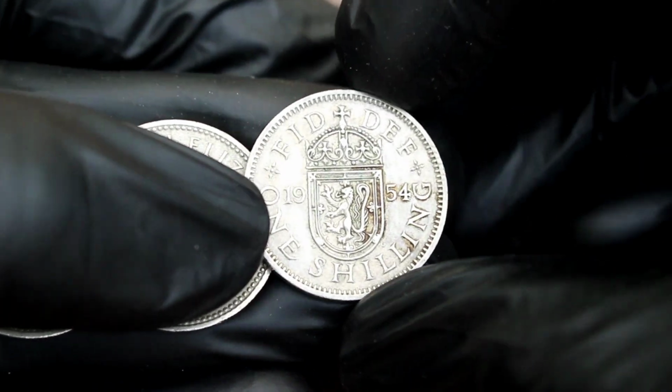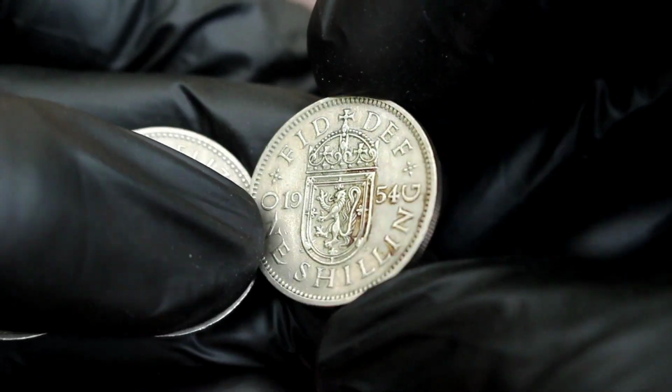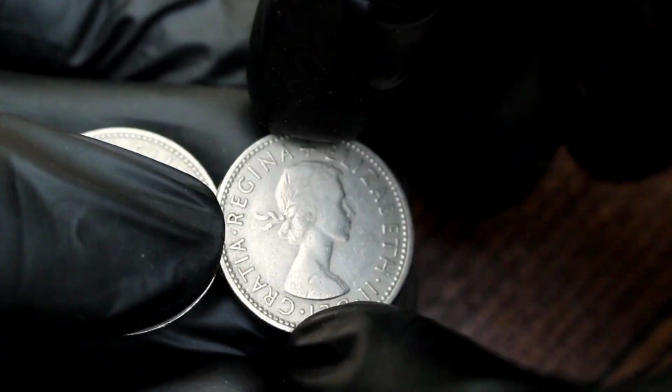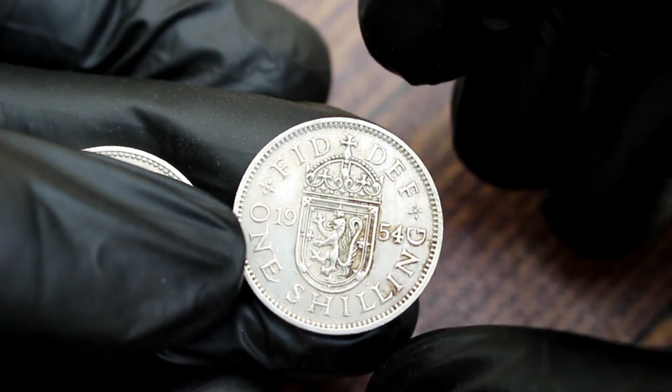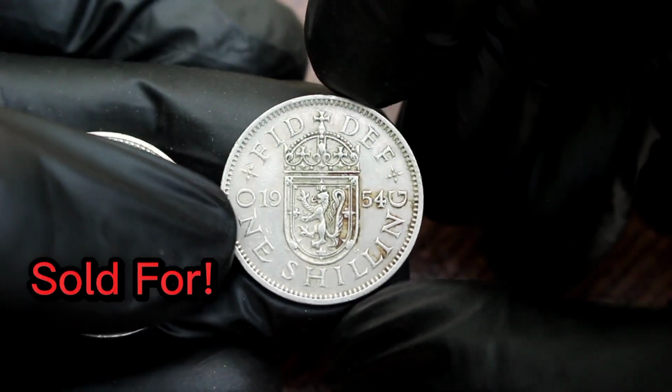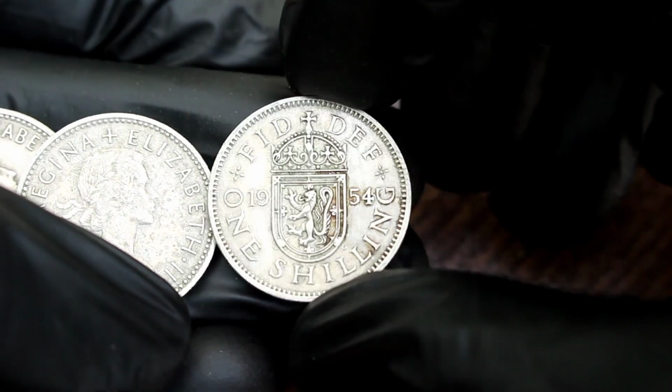This coin holds a special place in numismatic history. Minted during a time of post-war recovery, these coins reflect the changing times. At a recent heritage auction, the 1954 1 shilling coin fetched an impressive value of $70,000 due to its scarcity and the historical context it represents.